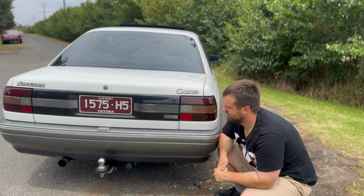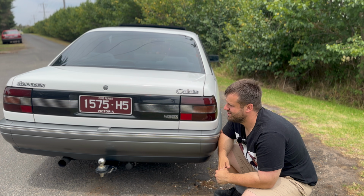I love these old 90s cars. They're just so cool. They're so tough, so strong.